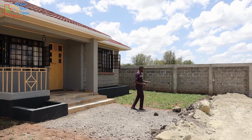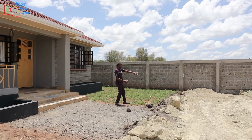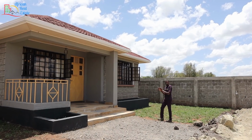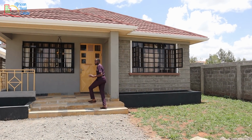Each of the 10 units comes with a front yard like this one, a space here and here for your flowers, and a 2-car parking that will be constructed on this side. From here, I want to take all of you into the house and I'll show you every detail of one of these bungalows. But before I do that, I have a message for our diaspora clients.